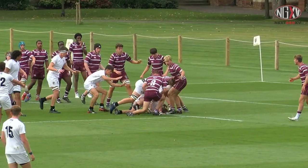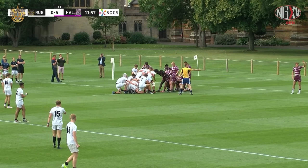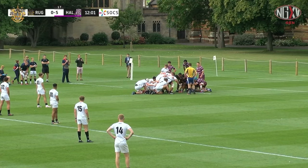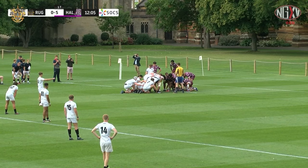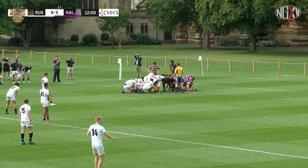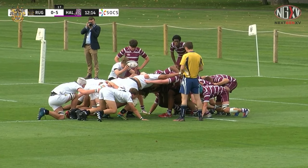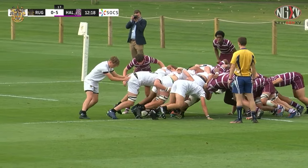Keep shoulder out, keep shoulder out. Don't dive in. Bit of a change in the front row for Rugby School from that game against Oakham. Hugh Salverson moves from tight head to loose head. James Canvin moves up from the second row to play tight head. With Leo Robinson coming into the second row, having been on the bench for that game.